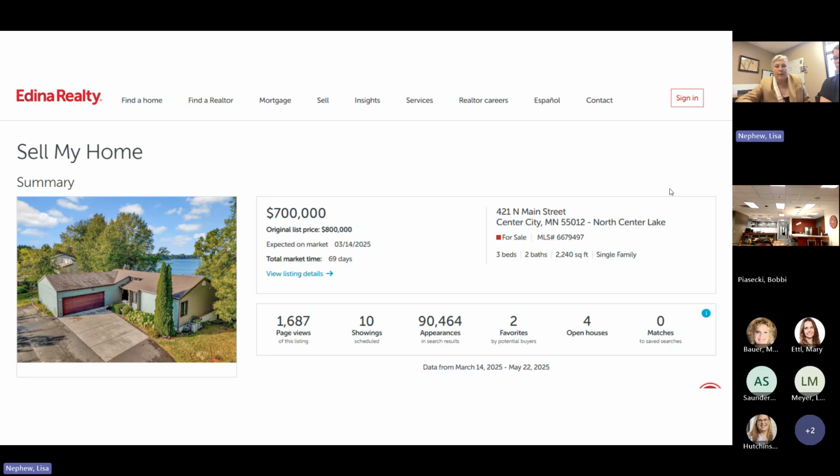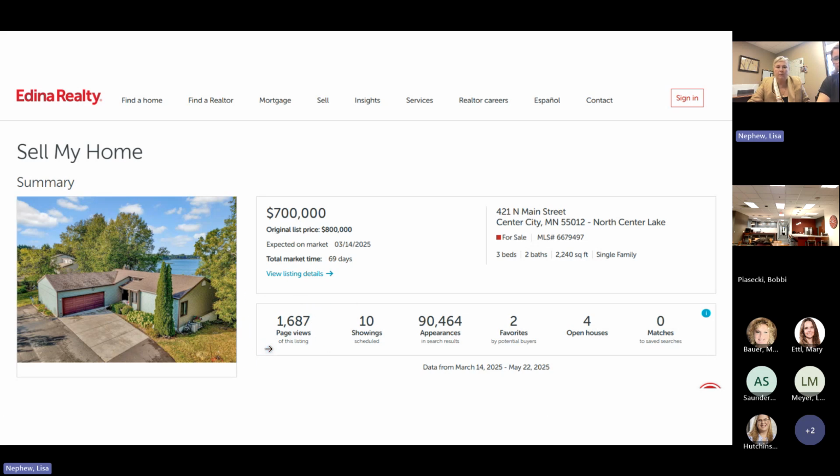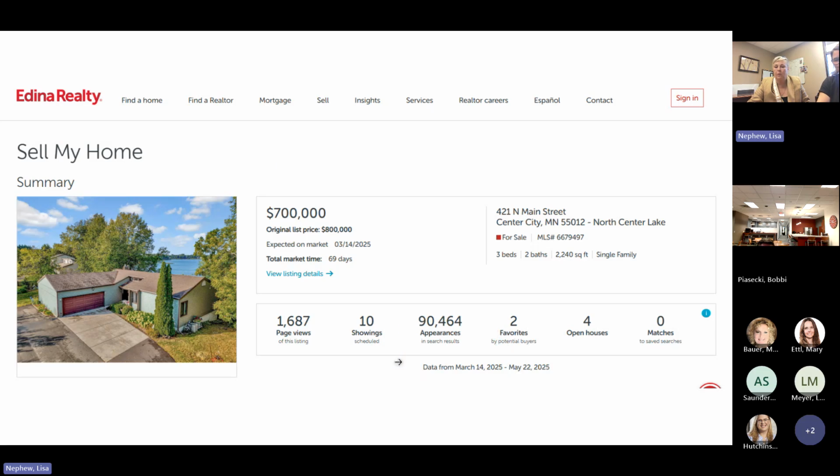But in addition to that, if you look on here where it says the pages viewed, whose listing is this? Greg Schleen's. Okay, is it still active? Yep. Oh, okay. So Greg Schleen has this house, and partly because it's on the lake shore, it has had 90,000 appearances. Okay, that's obscene. And of the appearances, only 1,687 people viewed the page. Why? That's why. Because it started too high. It started $100,000 too high. And it sort of surprises me that it's not gone now, because 800,000 doesn't seem bad for that lake.